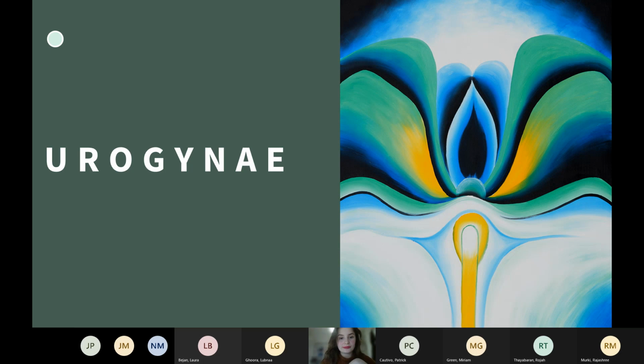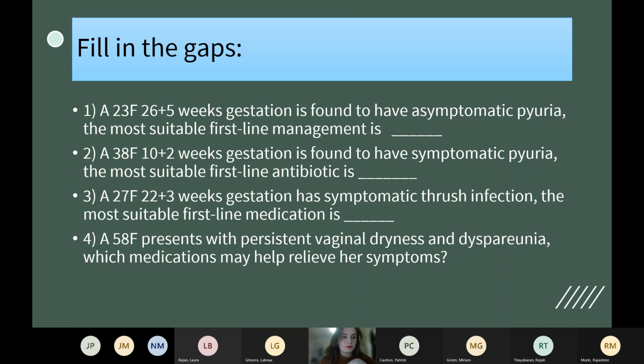Cool. So we're going on to Urogyny. This is paintings by Georgia O'Keeffe, in case anyone is a budding art lover. So let's fill in some gaps, because I thought let's just have a break from the SBA format for a sec. So a 23-year-old female of that many weeks gestation is found to have asymptomatic pyuria.